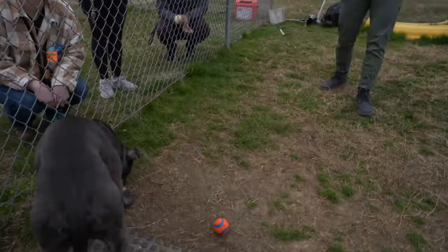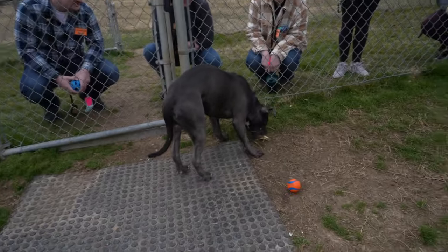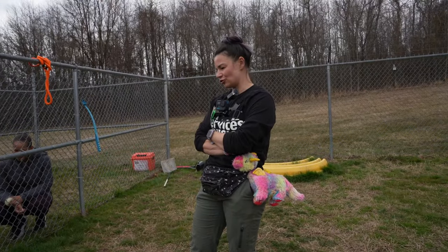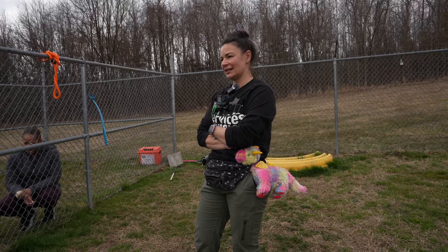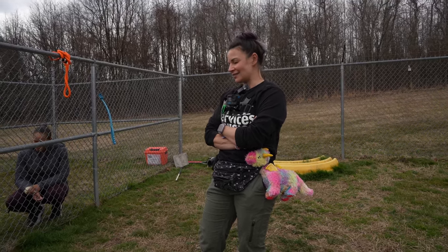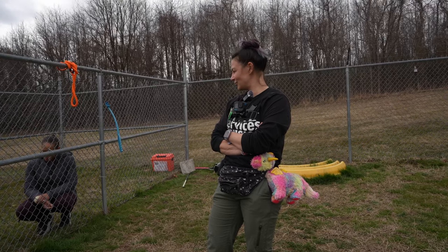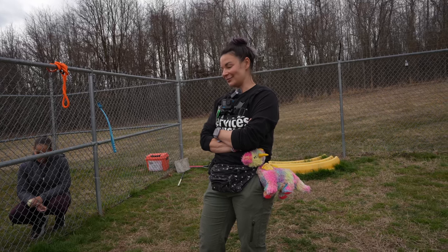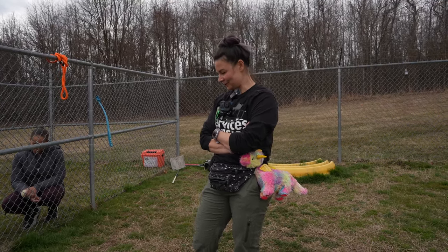Oh, you brought a chicken foot for him? So his name is T. I think he originally came in with the name Trouble, and they decided to change that. It's T-T-E-E. And I'm telling you his name multiple times because I would love it if you all got the chance to walk him, because I like him a lot. And I think he's quite special.